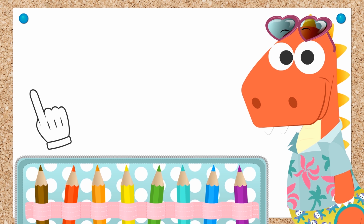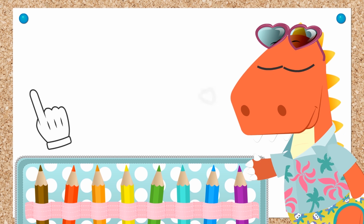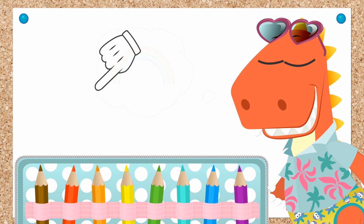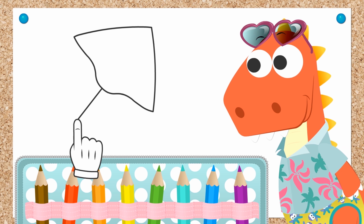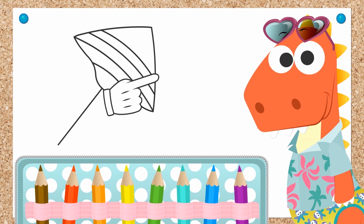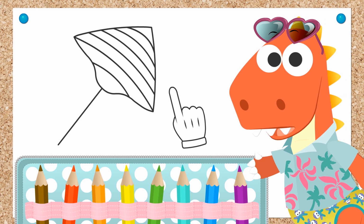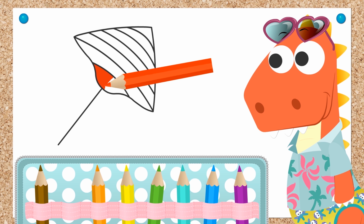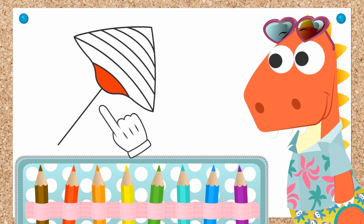And what design would you like for our kite? A rainbow? Great! This way we'll use lots of colors! You'll see, it's going to look amazing! What are the colors of the rainbow? Well done, Eddie! Red is always the first color of the rainbow!